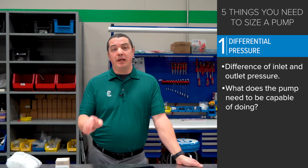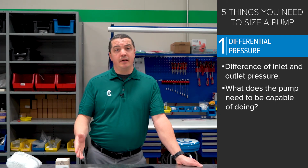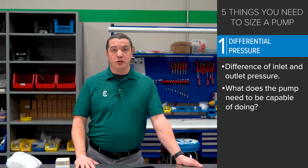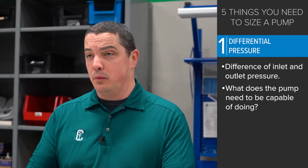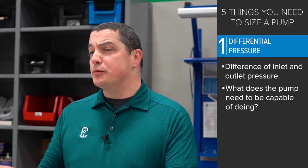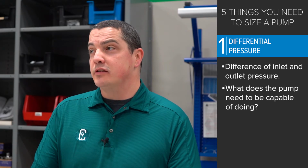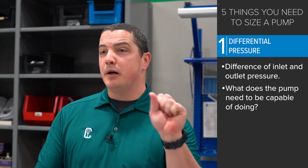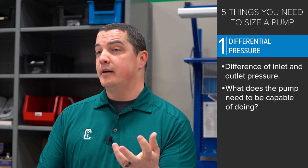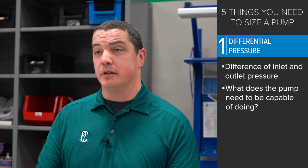And then that way we can use that with the line size and flow rate and a few things we're going to talk about in a minute. We can use that to help us determine what the differential pressure is. So we'll do the math, we'll work on that part for you, and so don't worry about it. But differential pressure is the one that typically trips people up because while the pump will help us figure out the flow rate, the motor is determined, or the power is determined by the pressure.